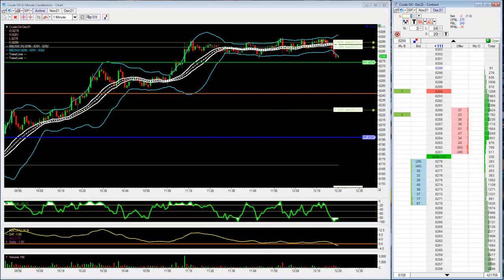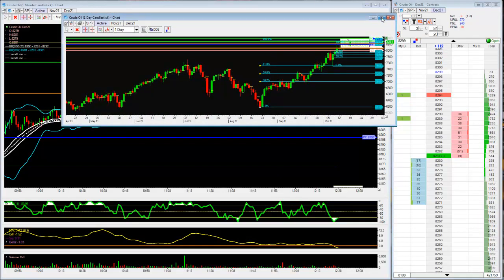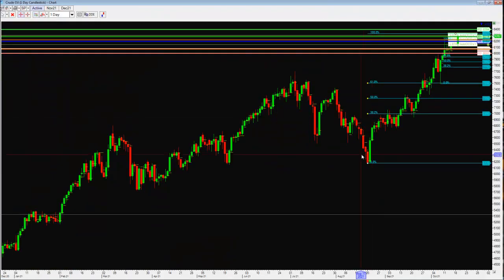Nice setup here today at the afternoon session. This is the daily chart showing the 50% retracement, that on this move right here we could reach back down into the 75 region, 72, 71, 70-ish region. So somewhere between, we could retrace back from 75 to 70 on this up move right now.